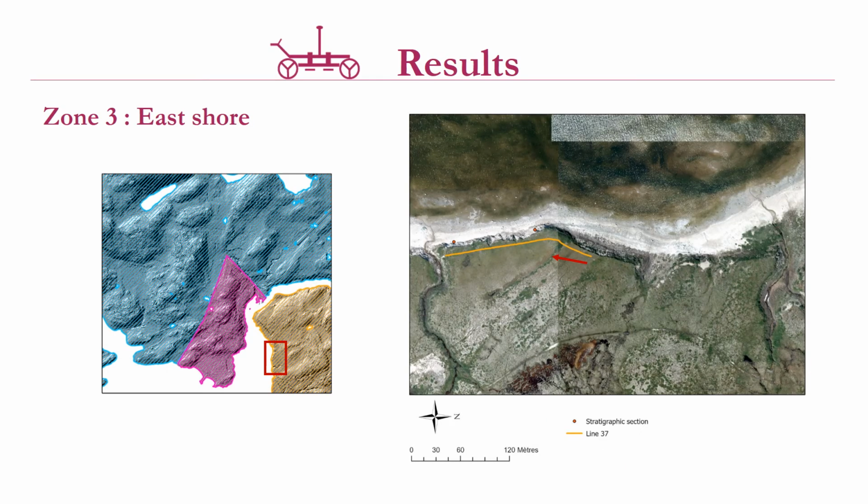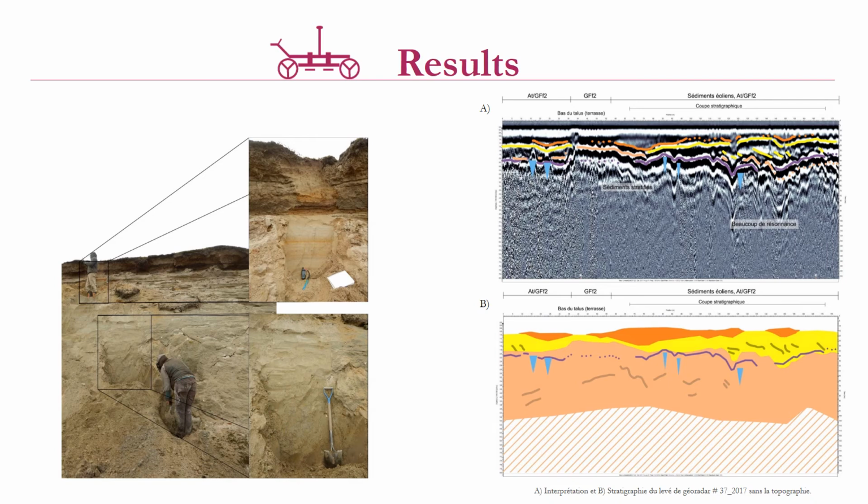Here is the third example, which is located on the east shore of the river. This is the GPR survey that goes over a stratigraphic section. These are a few pictures of this stratigraphic section. In the first meter, we have aeolian sand sediments, and then we have approximately 10 meters thick of medium to fine sand interbedded with silt.